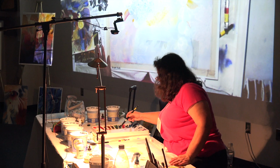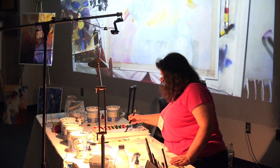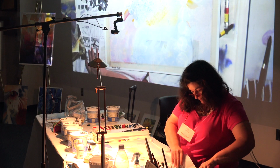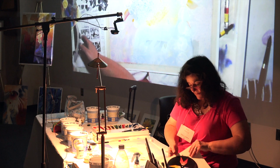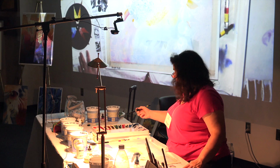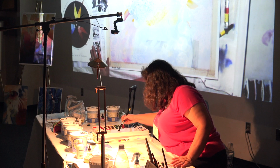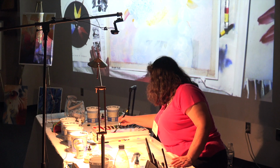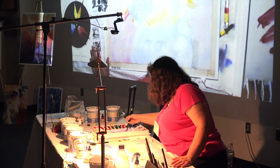Okay, so let's start putting in some. I've got to go back to my color wheel. That's for that one. And so I know I have to stay in there. So these are going to be the colors of my flower, of my petals. So I'm going to get some reds going.